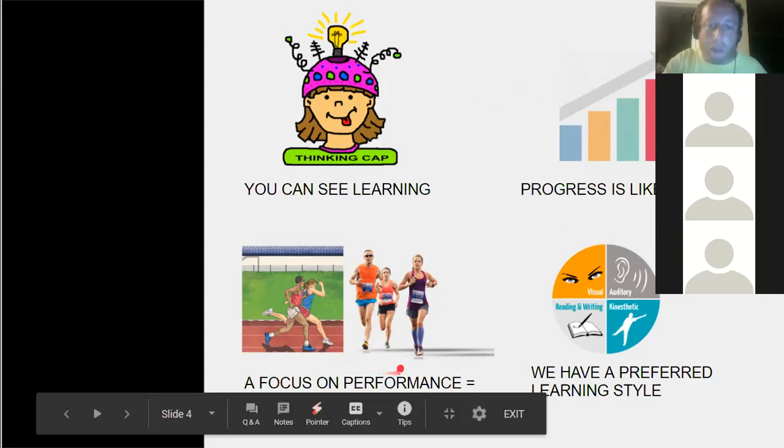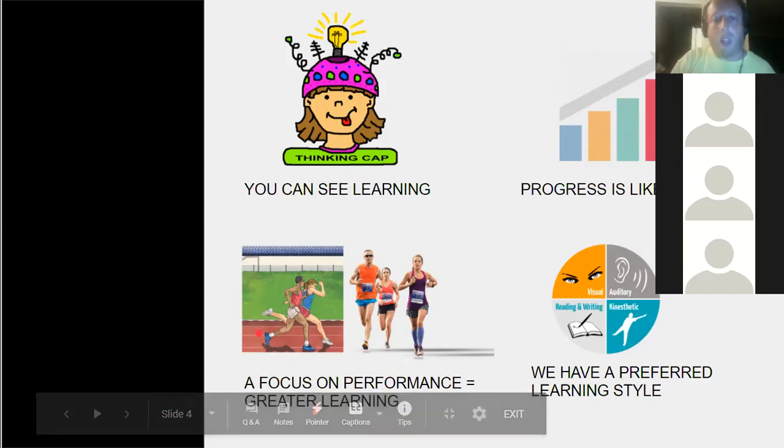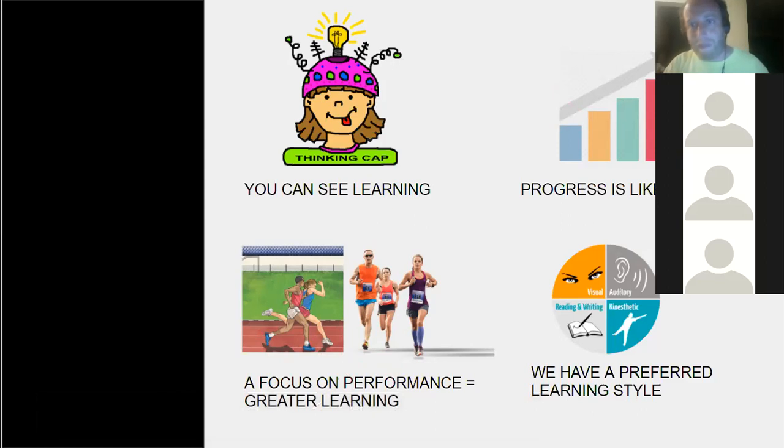If we focus on performance, it doesn't mean we're focusing on learning. There's a difference between performance and learning. Learning is over time. Our job as teachers is to make sure that your children are ready when they sit their exams, when they're 16, 17, and 18 years old.